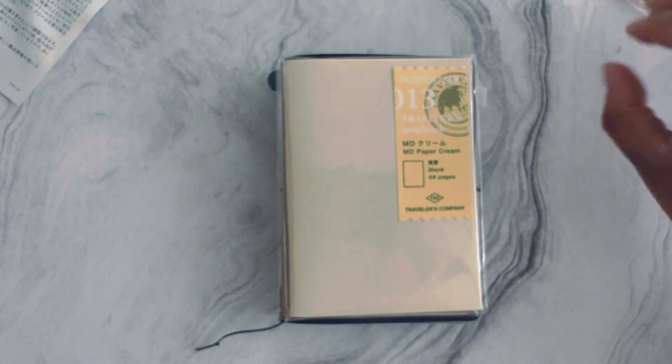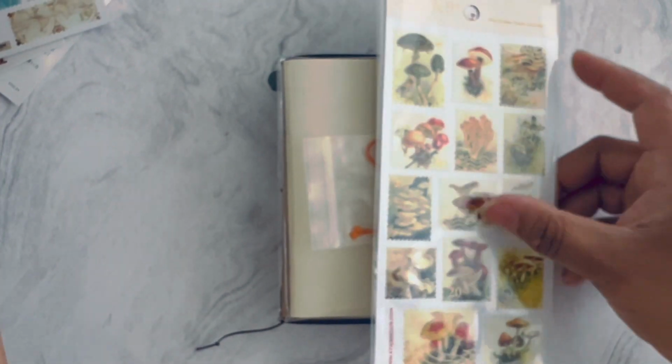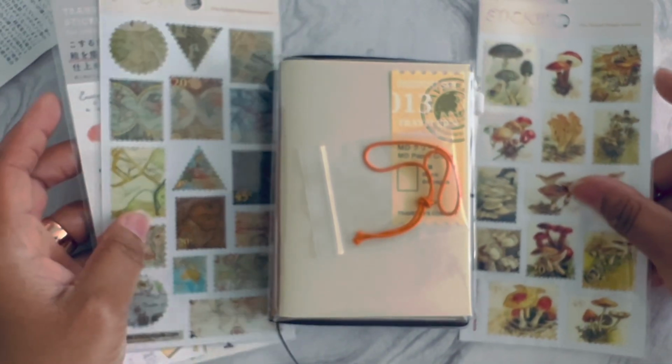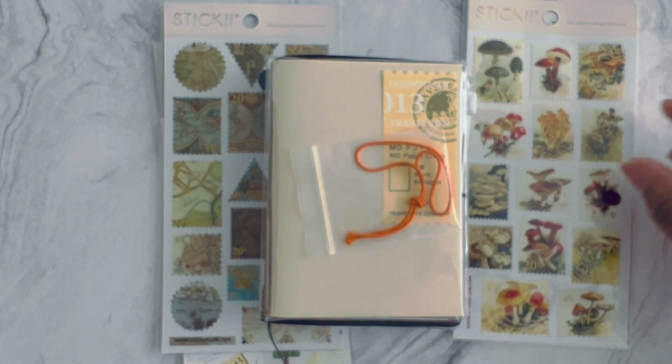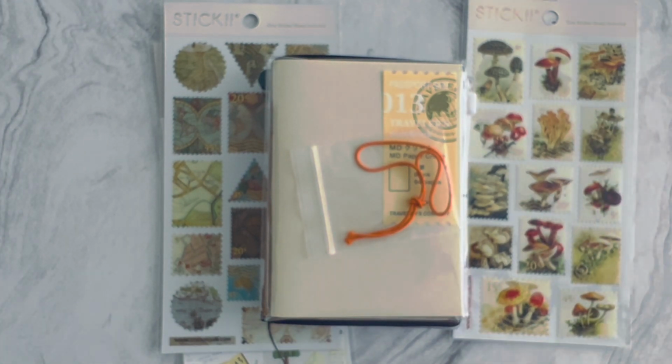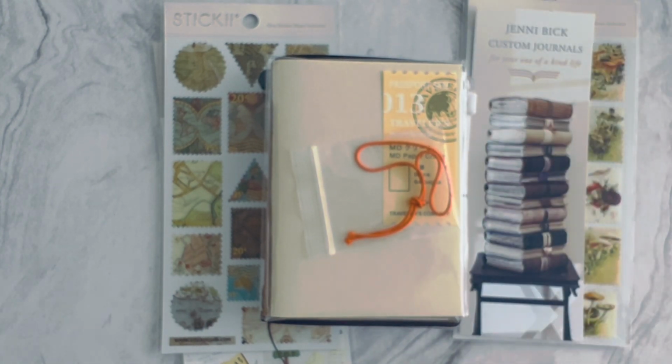I just wanted to show you this collection of what I bought from Jenni Bick. That is located in DC in the DuPont Circle area. If you're there, please stop by and say hello to the people in the store. They're super duper friendly. They've expanded their range of fountain pen inks, so now they're carrying Ferris Wheel Press and even Sailor inks, but not a wide selection of Sailor inks.